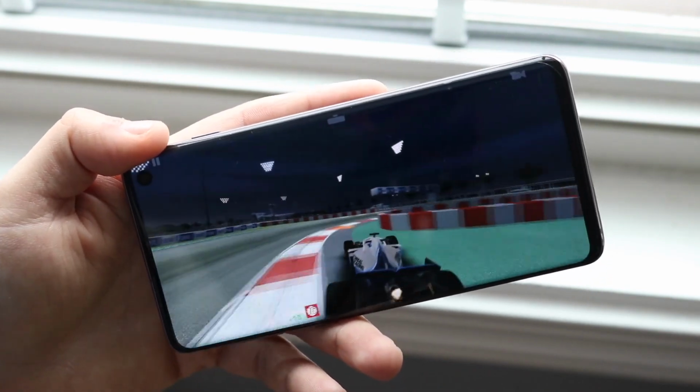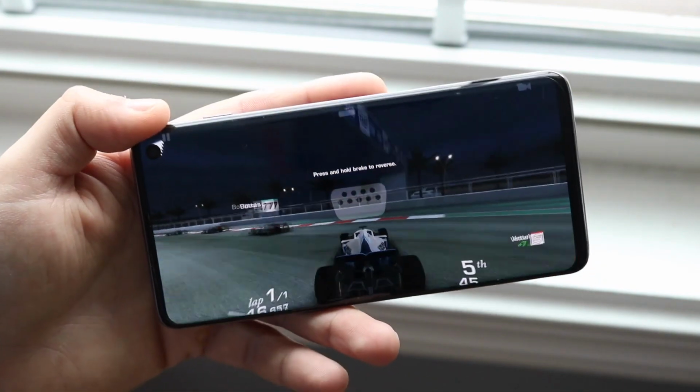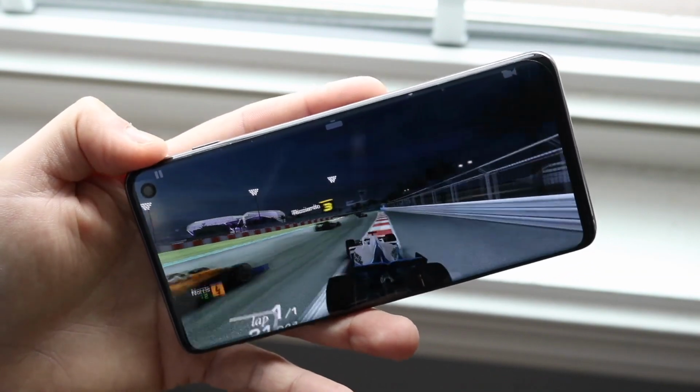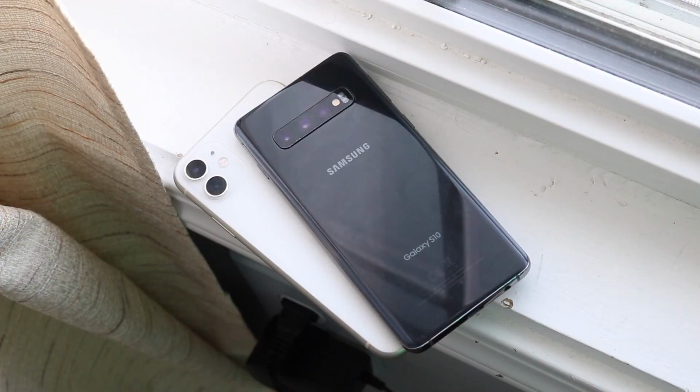You have that Infinity O display. The iPhone 11, we do have the notch and just quite a bit of bezel around it. But in terms of the way they look, the Samsung Galaxy S10 definitely looks like a much better phone on the front. We have USB Type-C on the bottom of the S10, a lightning port on the iPhone 11, a headphone jack on the S10 though. That is a pretty big deal.